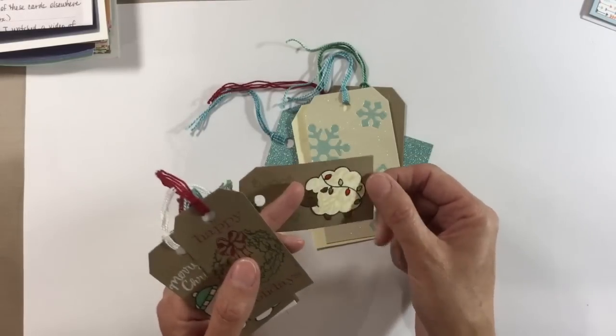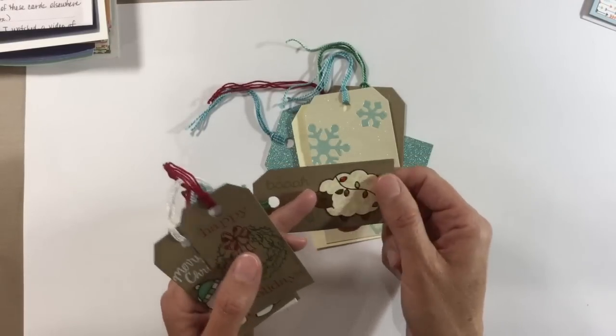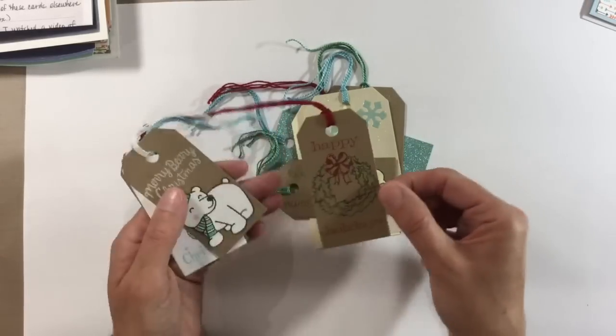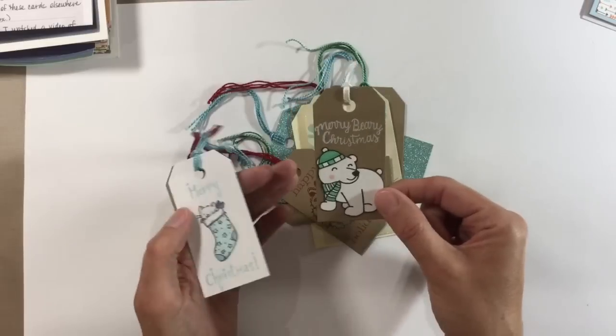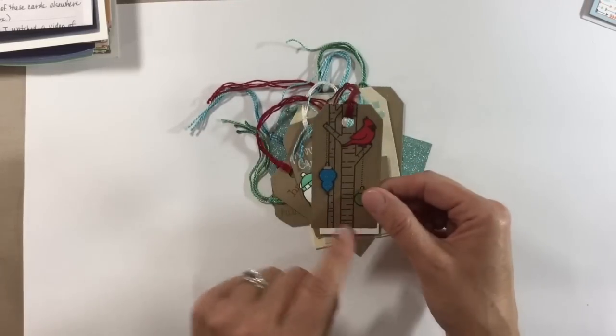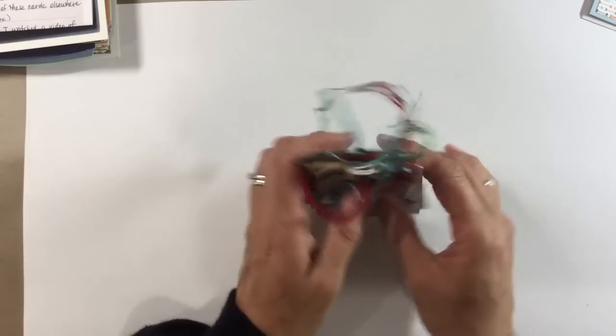Love this one with the sheep because it's got raised detail on it. I presume that you've done that with glossy accents. Just love that. Happy holidays. Merry Berry Christmas. Love that. Merry Christmas with the cat in a stocking. And then this one here. I just think those are so much fun, Kathy.